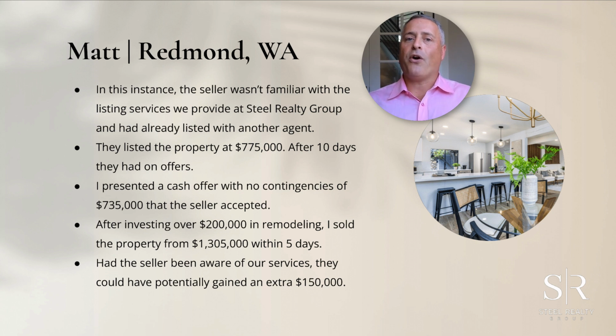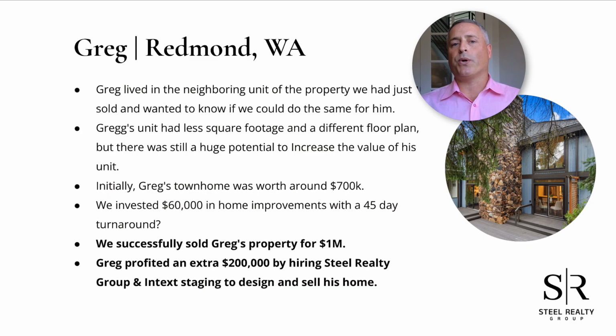But not all of our listings need $300,000 of remodel. Some of them just need cosmetic packages. Let me tell you a story about the neighbor of this unit. This is a townhouse, so there's an adjoining unit. The neighbor, his name was Greg.